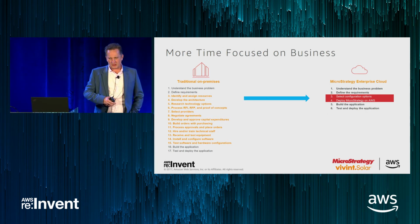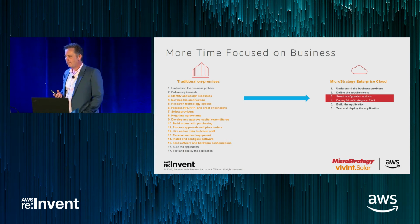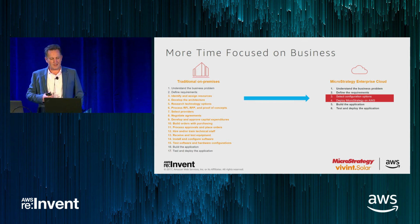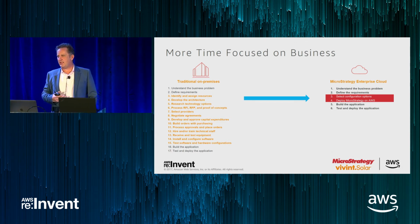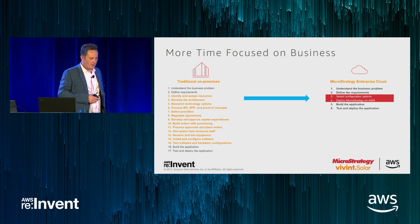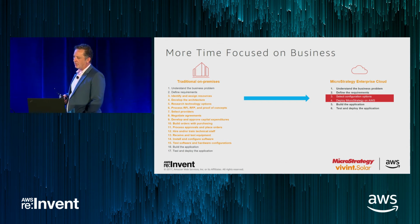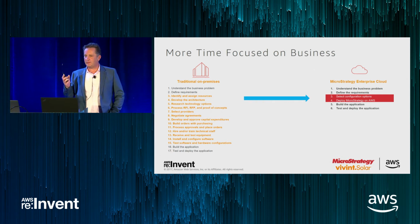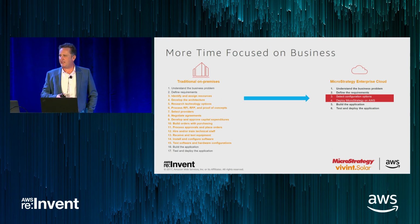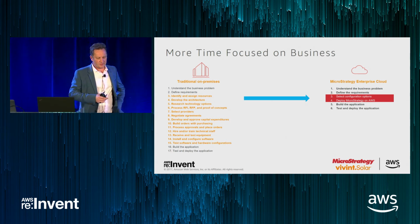Another thing about MicroStrategy and any BI tool: the tool's no good if you don't have your data. Running on Amazon Web Services makes it a lot easier to get to your data sources. MicroStrategy can sit on pretty much any database platform on Earth, whether it be in Google Cloud or Azure, or Redshift, EMR, Snowflake, and all the rest of the stuff that sits on Amazon. It will still quite happily connect back to your on-prem Teradatas, your Netezzas, your Oracles, and so forth.